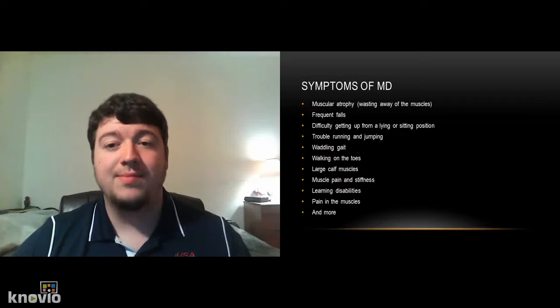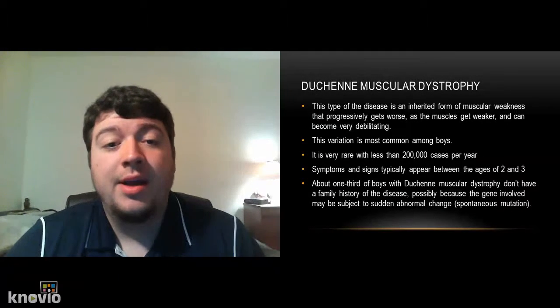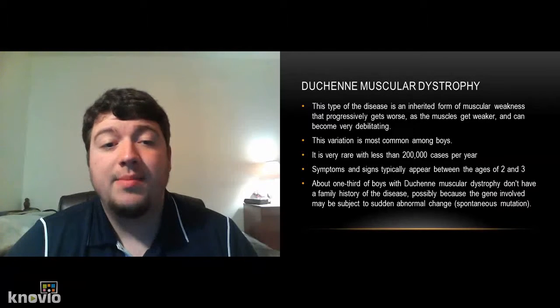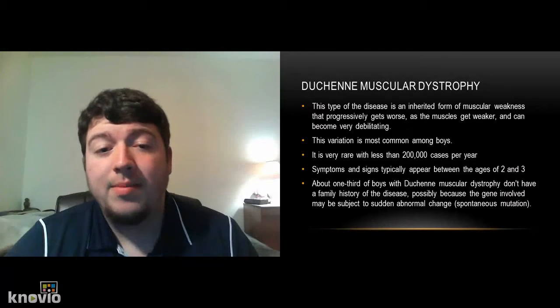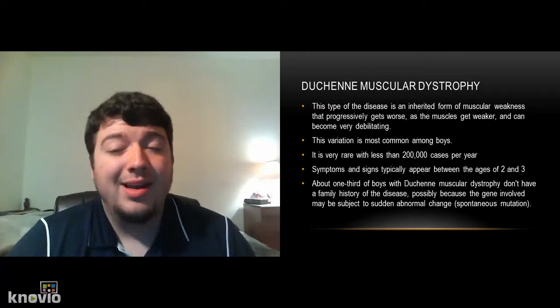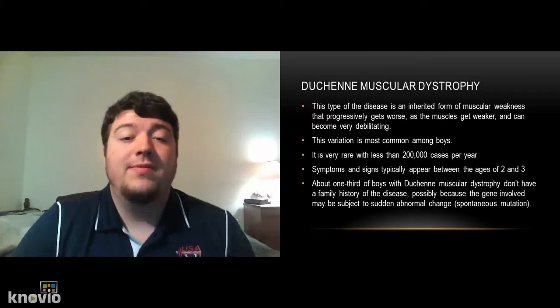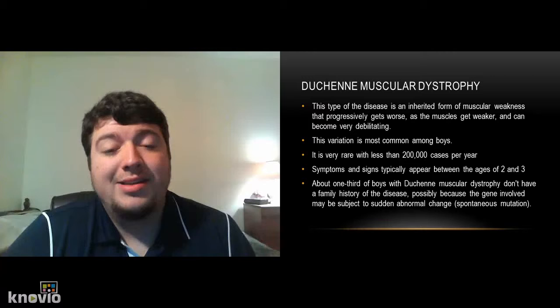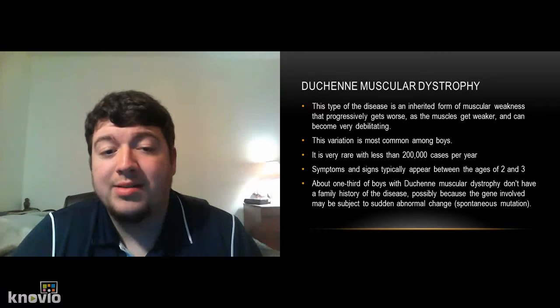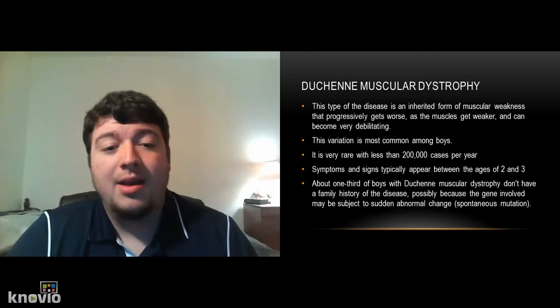So the first type that we are talking about here is Duchenne muscular dystrophy. This type of the disease is an inherited form of muscular weakness that gets progressively worse as the muscles get weaker and can become quite debilitating to the sufferer. This variation is most common among boys. It's very rare though, with less than 200,000 cases per year, which sounds like a lot, but with 9 billion people in the world, not that many.